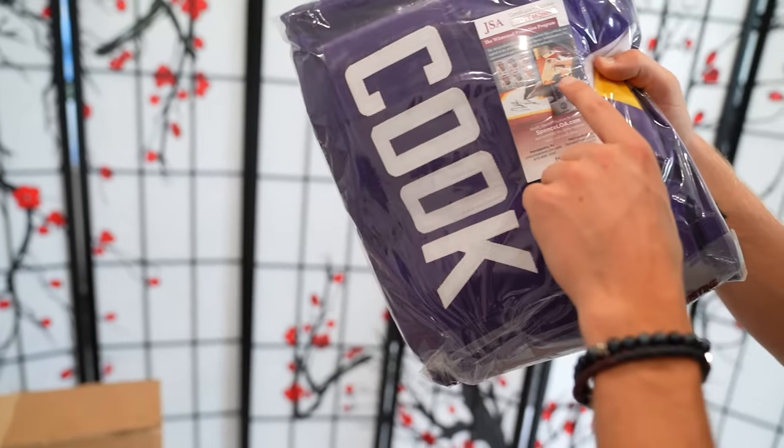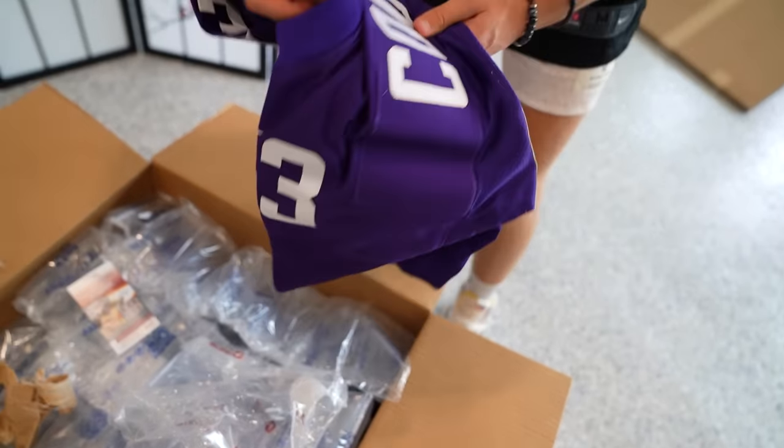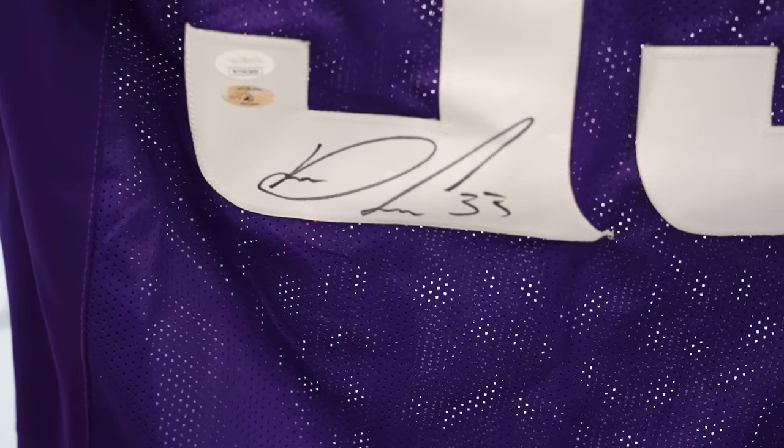This is what I'm talking about, bro. They show the signature. So I think on the other side of this is gonna be a picture of Dalvin signing. Oh, they're all signed, baby. Pristine Auction doesn't just send the jerseys. They're all signed. This is hard. Dalvin Cook, man, dude, I got a good Vikings collection. I got Justin Jefferson signed helmet. I got Dalvin, I got Randy Moss. Look at that. The Dalvin Cook signed jersey.